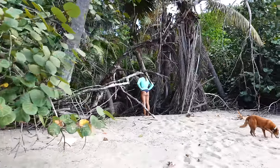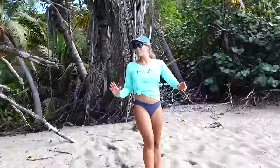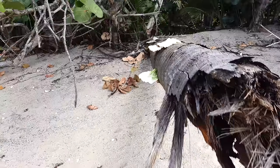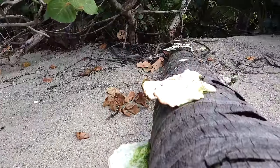Find any coconuts? Yeah, but I need you to climb up and get them on the tree over there. Would you like mushrooms on your pizza tonight? Are these edible? I doubt it.